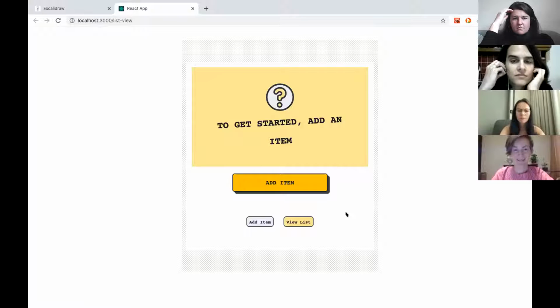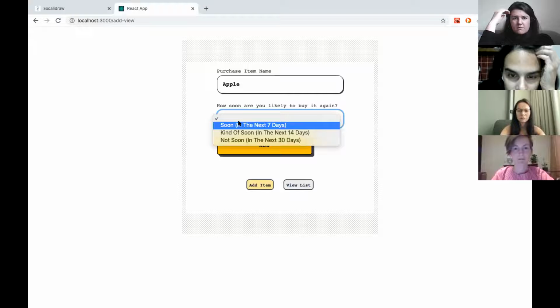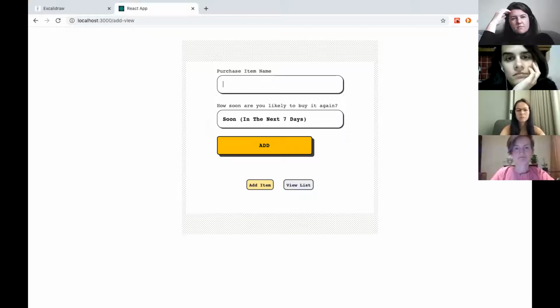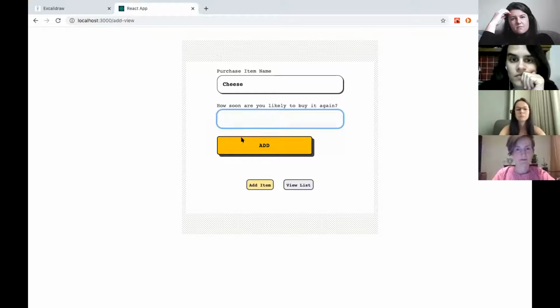And like I said, we wanted to avoid page clutter and making the views look too tight. So here the user is offered to start adding items to the shopping list. If they enter a duplicate item, they're going to be warned and see a message. If they try submitting an empty form, they again get to see a warning. So let's add a couple of more items. I'm going to be very quick. More.